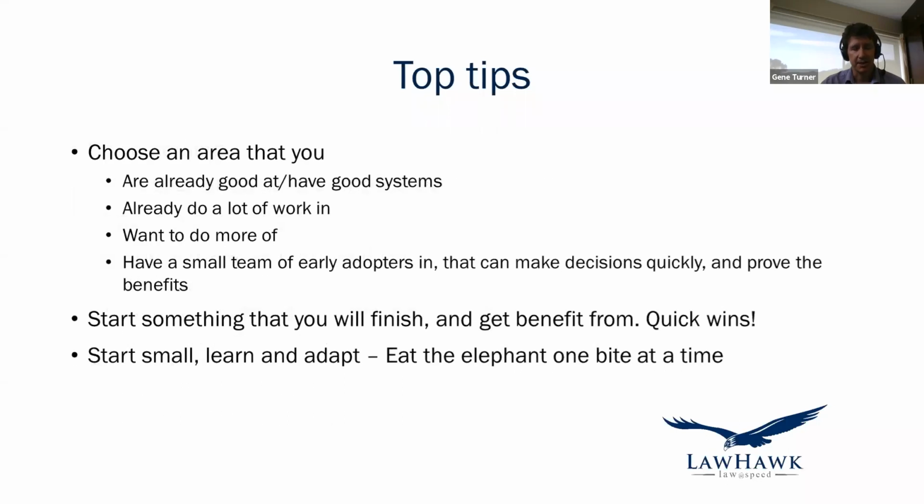I'd really suggest choosing an area that you've already got some good documents and good systems in. You'll get a lot more value out of that, rather than trying to choose something you don't like, that you're not that good at, and you really just want to make go away, which is how a lot of this stuff is often positioned, as taking away the mundane. I would say the upside is so much better if you can choose something that you want to do more of, because you can then market that to more clients. So you're not just doing the same amount of work quicker, you're getting more work and you're making more money.